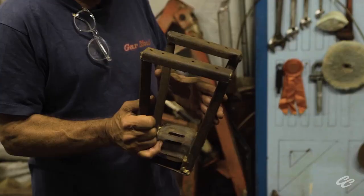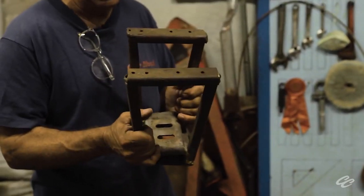So I'm looking at this cage he built, and I realized that it's built out of angle iron, and it's got all holes drilled in it. I said, Dad, where did this metal come from? He goes, oh, I went out and chopped down some no parking signs in the railroad station because the angle iron was perfect to build the cage for the back of the transmission.